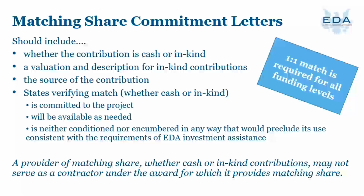They could do one or the other. You can either be a contractor or you can provide matching share if that's where you fit. If you're a subrecipient, you can do both. If you're an applicant, you could do both, but if you are trying to be a contractor on the grant, you cannot provide matching share. So please read the fine print on that in the NOFO.